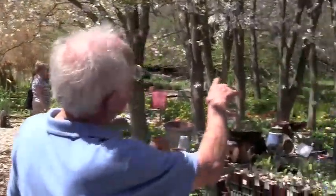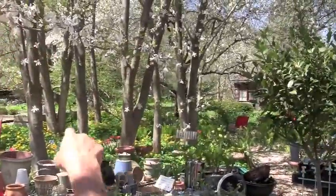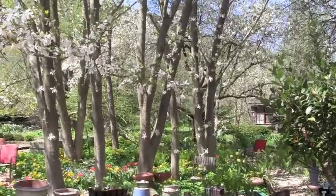Here they are growing. See them growing up the stem? Kind of interesting, isn't it? Very cool.